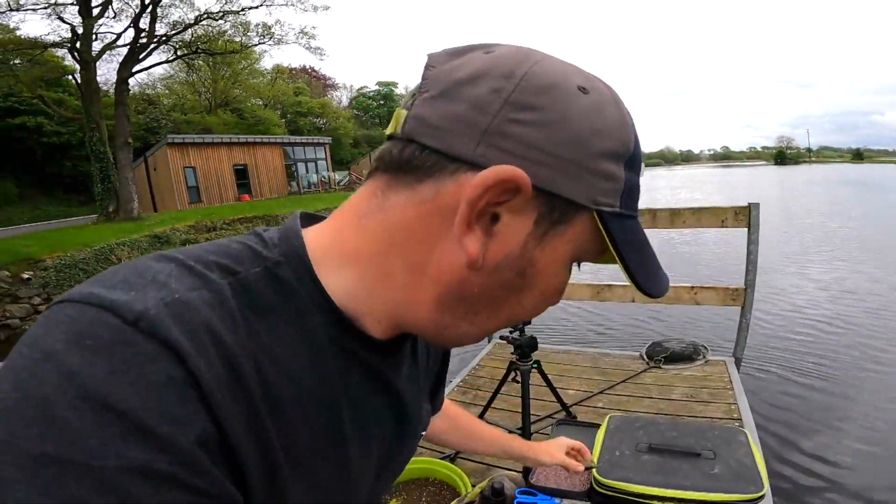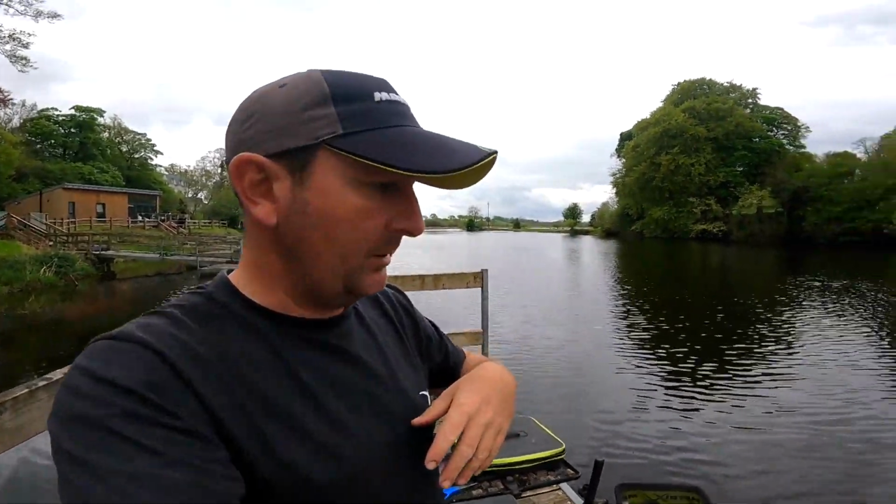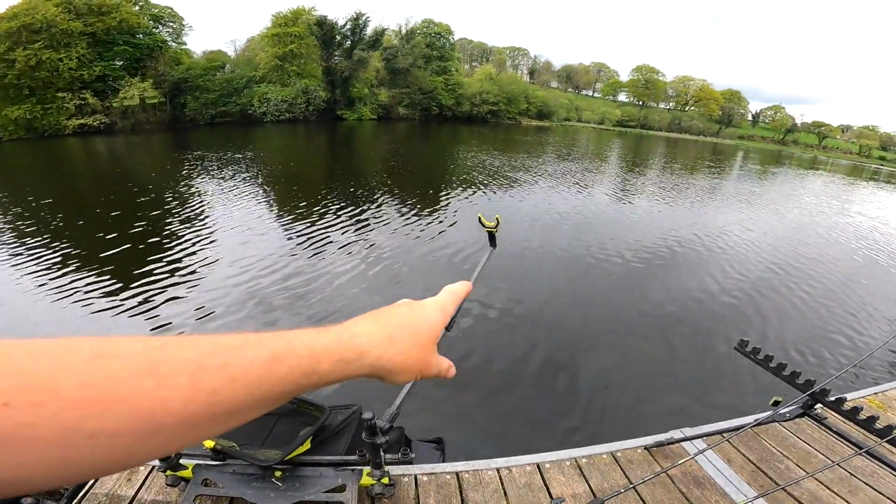I use them all the time, so I'm going to be using that style feeder today as opposed to some of the other cages and stuff, and that's because I want the bait to be emptying the feeder right on the bottom. When it's flowing like this, I don't want too much bait coming off, because obviously that can draw fish downstream.